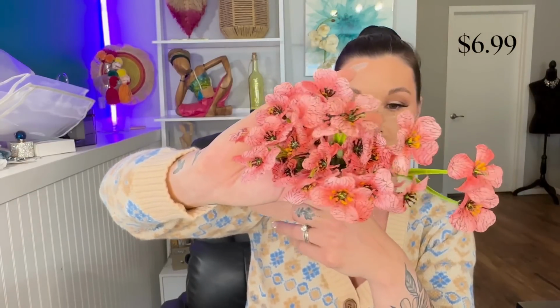I've got them in several different pots outside just to add some color to my outdoor area, and I have them in a more hot pink. So this one is more of a muted mauve-y, what do you want to call that? Not mauve, like a powder pink, dusty rose. That's what I'm thinking.